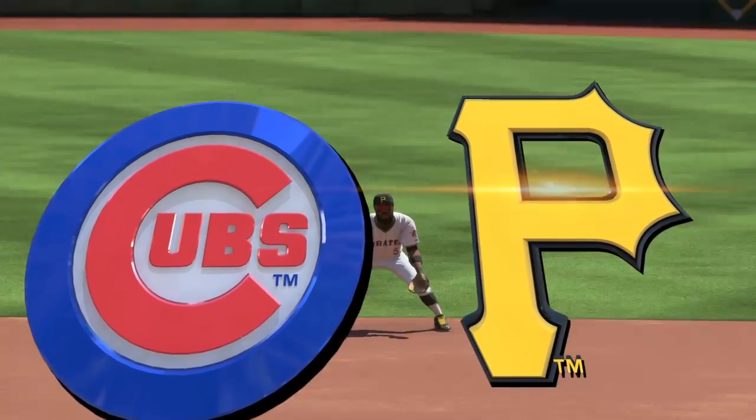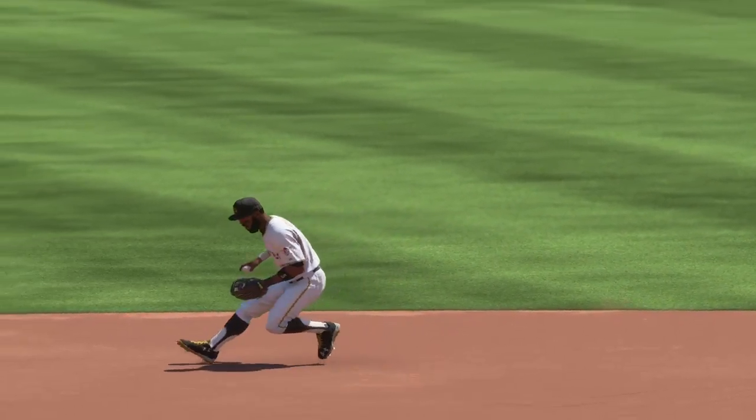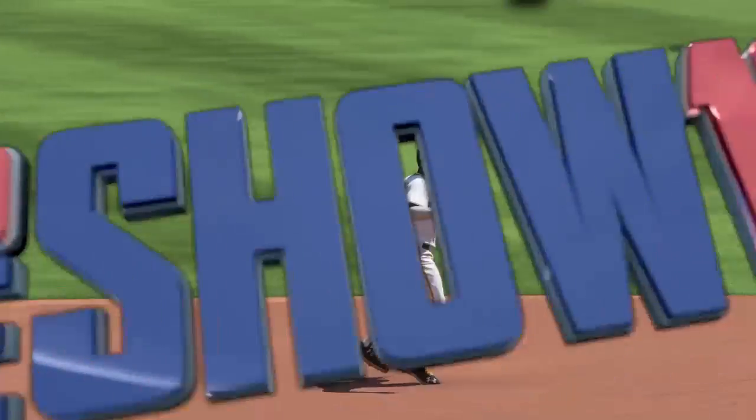That's a nice backhanded play there at second. You'd like to be able to get in front of this ball if you can, but here he does a nice job of looking it into the glove, and then he makes the throw to first for the out.